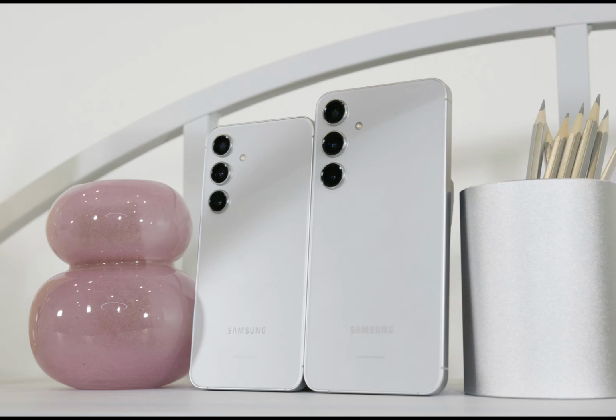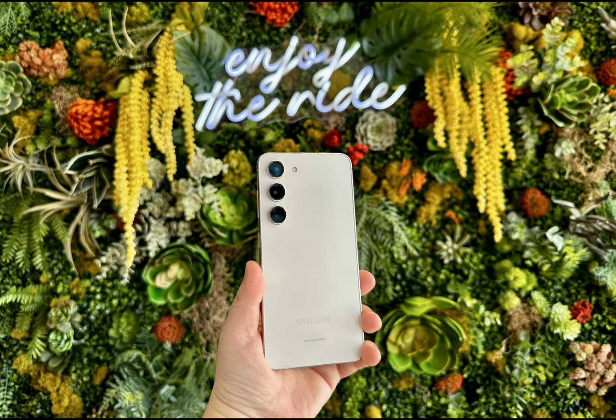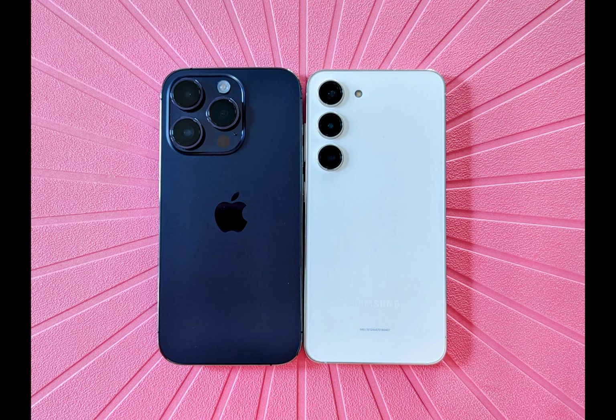While you could get a flip phone like the Motorola Razr Plus, or even the Samsung Z Flip 5 for the ultimate compact form factor, the problem with flip phones is that they usually lack great cameras. At least with the S23, you still have a 50-megapixel camera in a small package.